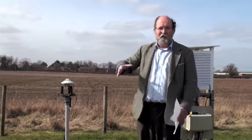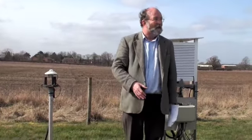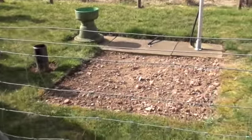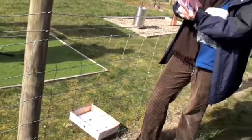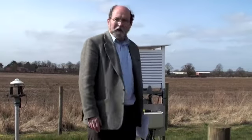Okay? But these are all things that have to be considered, and that's also why the Met site has a fence around it to stop or to reduce the amount of interference. I think that's more or less all I have to say about the standard instruments on here.